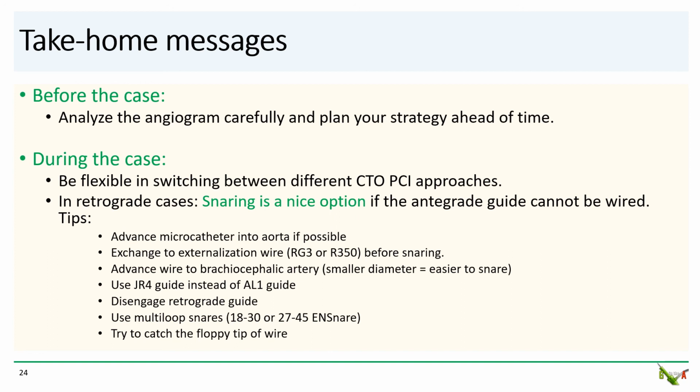Number four, use a JR4 guide. It's going to be a little bit more maneuverable than something like an AL. Number five, remember to disengage your retrograde guide during the snaring process. This will prevent injury to the donor vessel. Number six, use multi-loop snares. I like these snares because their larger size will make it easier to catch the wire. And finally, number seven, try to catch the floppy tip of the wire. This is less likely to kink and snap in the snare.